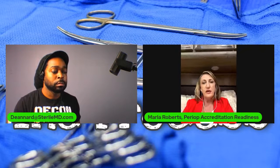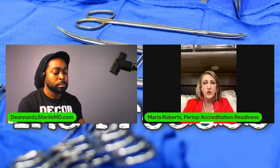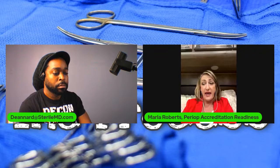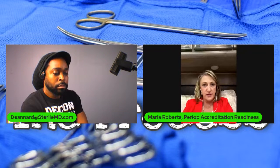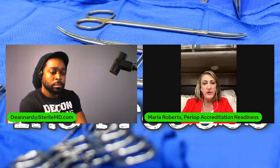So we see people going to those, and they're a consulting firm to come in and get you ready. So they have all these tools. And we see people that go to Joint Commission and they have the tools, but they're not using them. Or people in your department and OR, they don't know that they're available to them. But the other thing is, it's a conflict of interest.